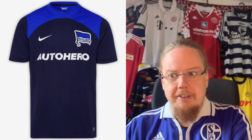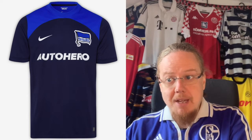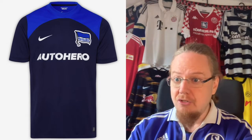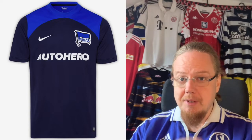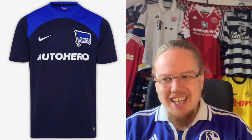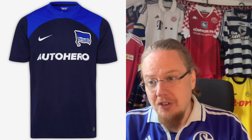I don't dislike this jersey, let's be frank. I also think that maybe extending it to the sleeves could have made it even more interesting. But, you know, that's something that I leave to some people that are a little bit better at adjusting jerseys. That is one that I think could work, but it may not.